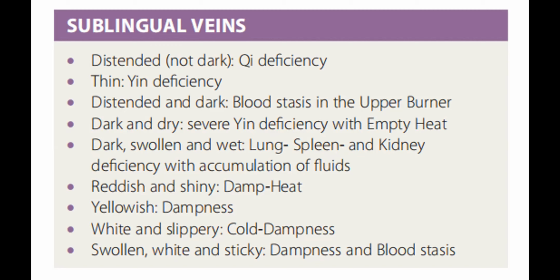If reddish and shiny, there is damp heat. If yellowish, there is dampness. If white and slippery, there is a cold dampness. And if swollen, white, and sticky, there is dampness and blood stasis. Okay.